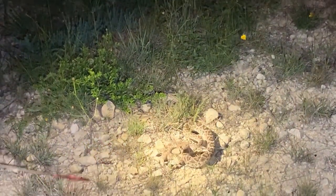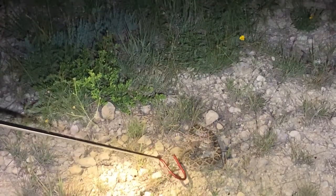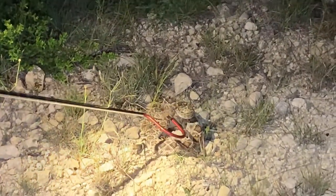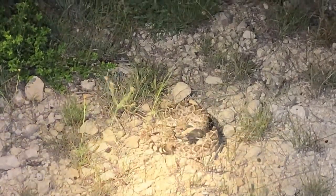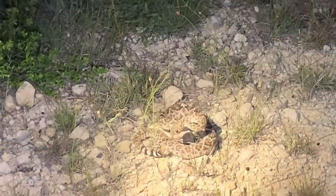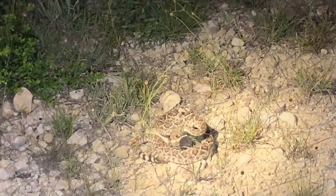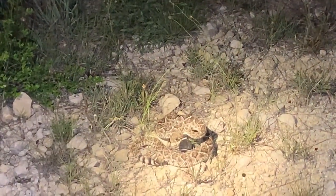Woo! He did not like me touching his rattle. He did not like that, Mr. Maddox. Let's see if we can get him maybe doing a little show. Taking that nice striking pattern right there. But he's actually, for a Western Diamondback, oh, now he's rattling. I poked him too many times. He's pretty nice. He's not striking or jumping. But yeah, very, very cute little guy.